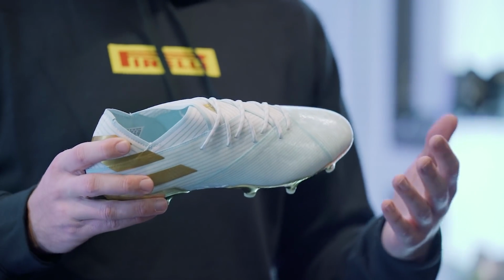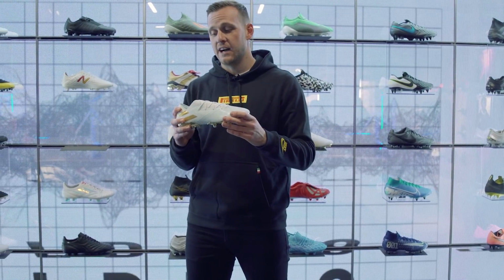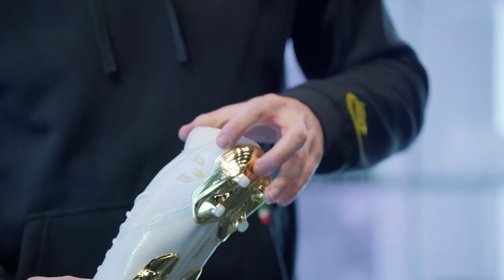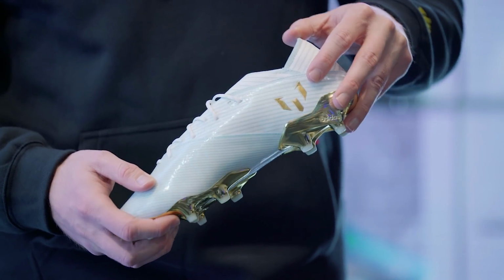What was quite cool about this boot release as well is there was also a Nemesis 19.3 in the same design. So if you wanted a boot which was more suited to playing in rather than collecting, that was available to you as well from ProDirectSoccer.com.